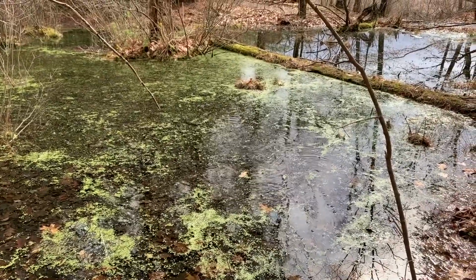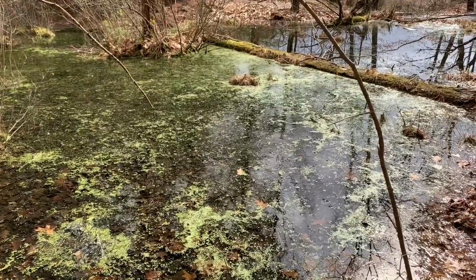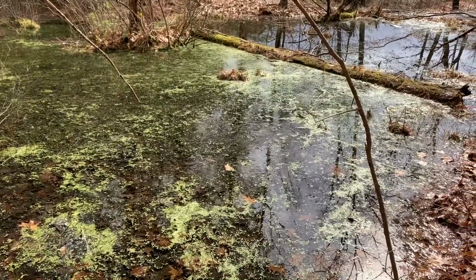Male wood frogs setting up their territories and calling to try to attract females.